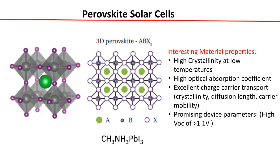So the perovskite solar cells that we are working on are based on methylammonium lead iodide, where methylammonium is the A cation in the perovskite structure, and the lead is the B cation in this perovskite structure, and the iodine or any other halide is the X anion in the 3D perovskite. The structure of it is shown over here. So typically this particular material has very interesting properties for photovoltaic applications.